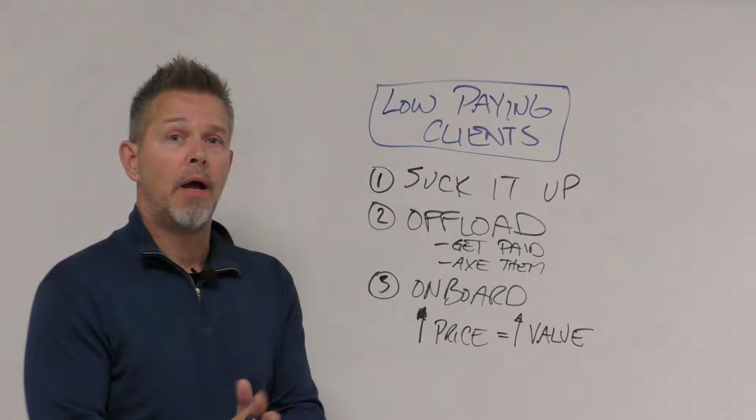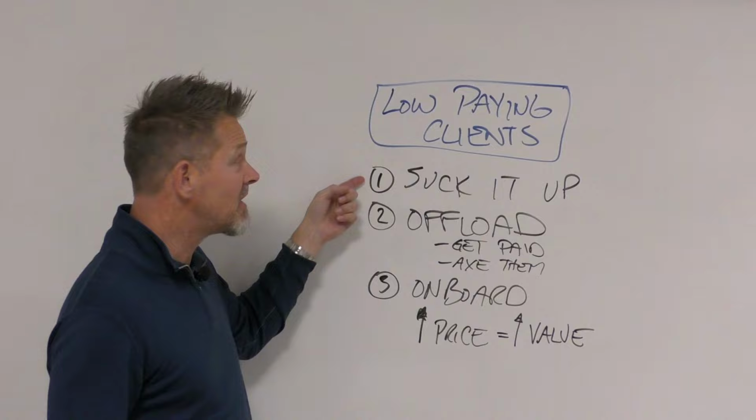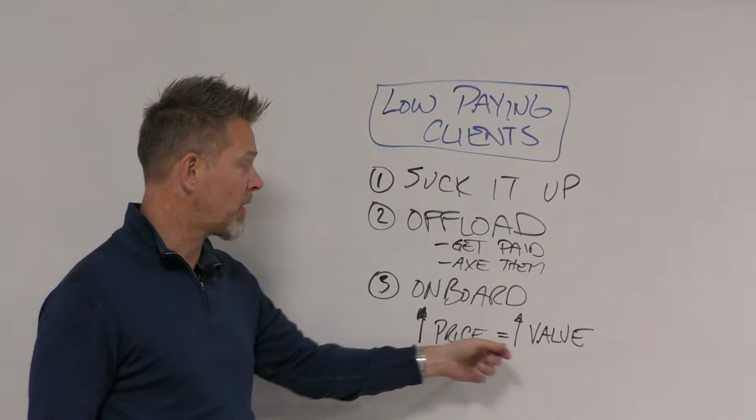So there you go, three ways of dealing with low paying clients. Number one, suck it up. Number two, offload them. Number three, onboard them with a higher price by giving them a higher value.